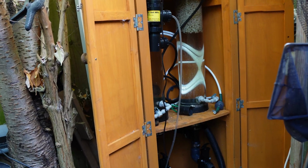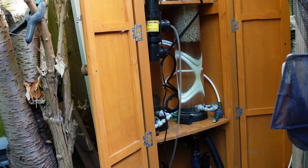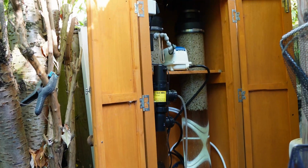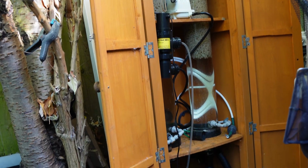Unfortunately, there is a bit of water in the bottom there where I've been working on it, so it makes it very difficult to try and figure out if there's leaks there. But I'll know within the next couple of days. And hopefully that'll run a lot better.